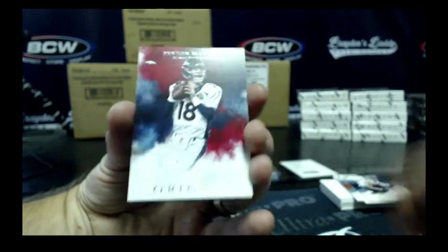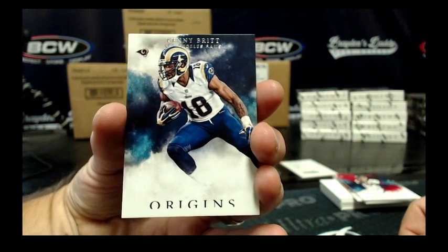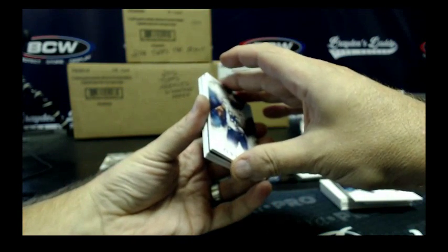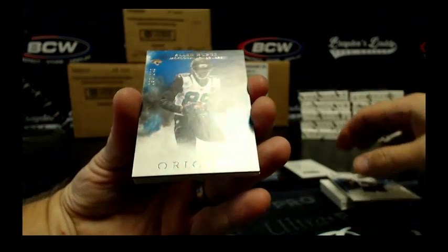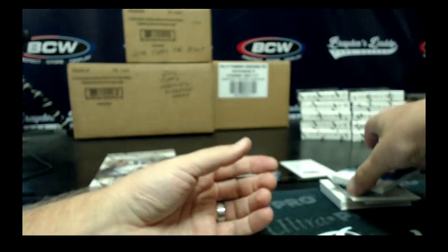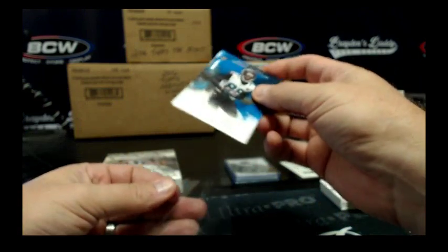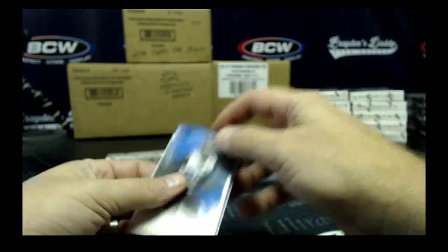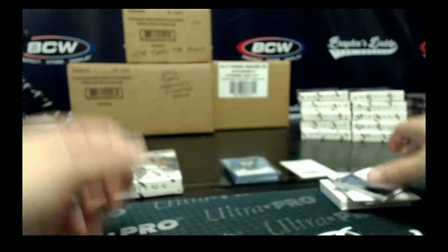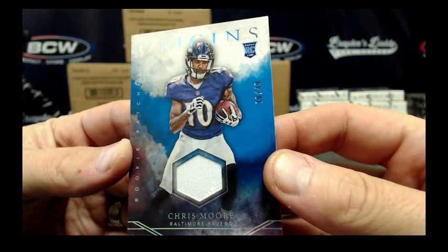All right, we got red base, Peyton Manning. We got Kenny Britt. Antonio Gates. And 10 of 150, Alan Hearns. I'll give you a numbered base card. I'll throw one in there. We got one colored patch, 10 of 49, Chris Moore.